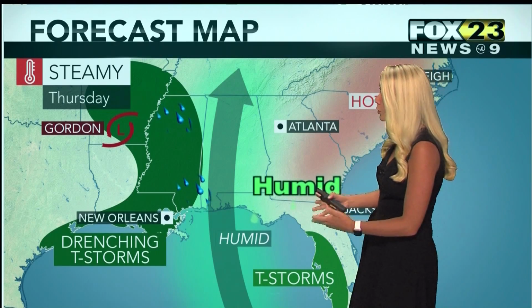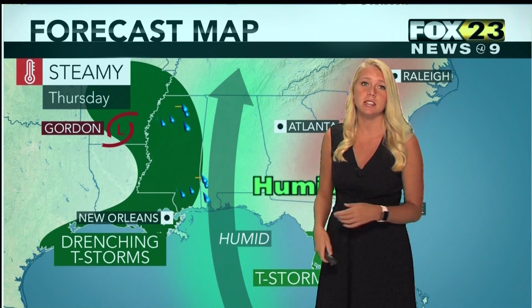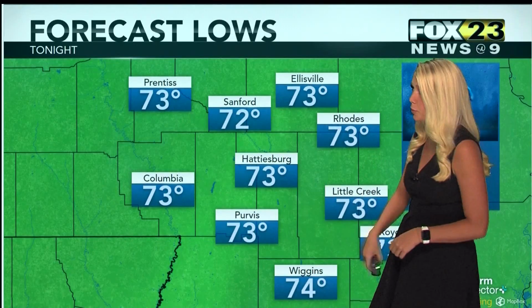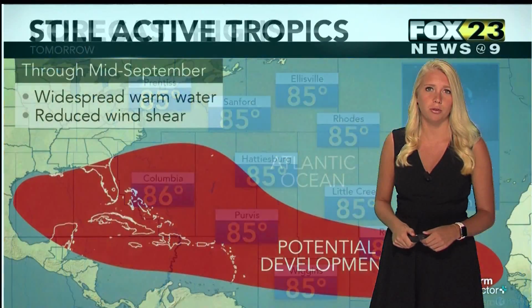But for tomorrow, it's going to feel really humid outside, as we're still going to have that steamy tropical air moving through, and again the potential to see some torrential downpours tomorrow with that storm that has been moving through. Lows tonight getting down to 73 degrees, but still feeling fairly humid with a chance for some showers. Temperatures getting up into the mid 80s, as we have the potential to stay fairly overcast, and another chance for some showers for the area.